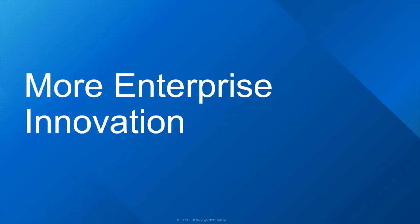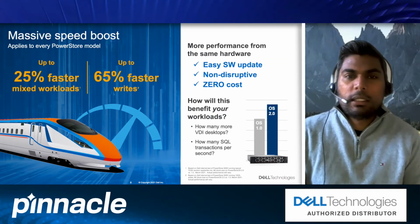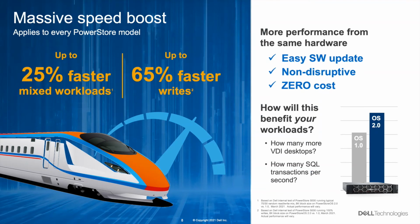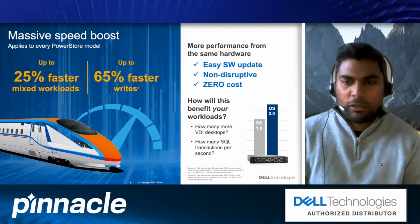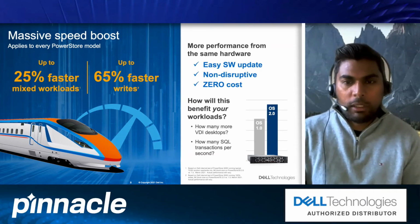So let's talk about the innovation of the features in a little bit more detail. We'll talk about the new features, and then we'll talk about the PowerStore 500 in more detail. The first thing that customers are going to see with version 2 is the performance increases. We're going to see up to 25% faster performance from a mixed workloads point of view, and you could see up to 65% faster writes in a PowerStore environment as well. Real world type workloads where there's a 70-30% read-write mix can experience that 25% IOPS boost. And the important thing to remember here is that customers with existing deployments can take advantage of these new performance increases, and this is a free of charge update that's available for customers.